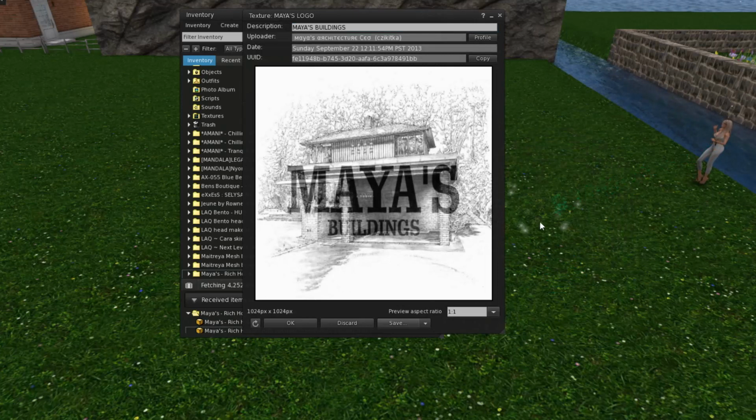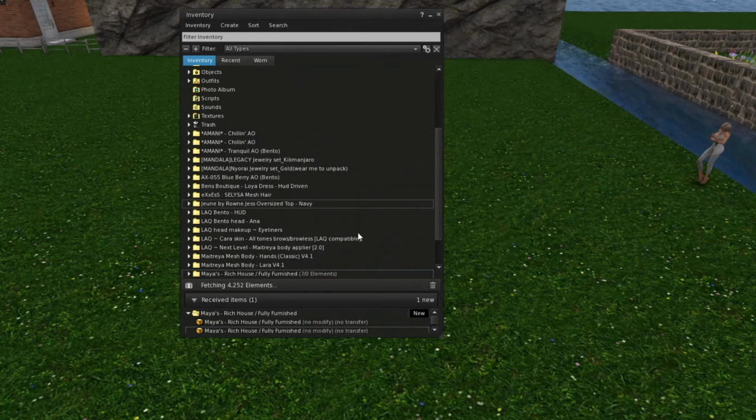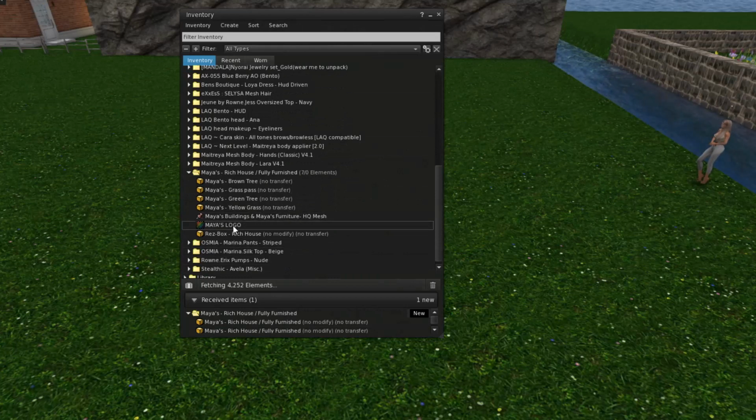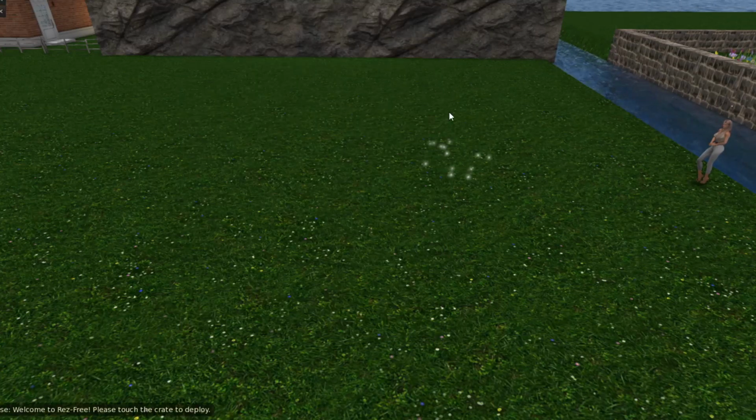Now we have an unpacked folder which contains the items we will actually use. Let's start with the res box. We will just drag and drop onto our land. Clicking on it will give some options when it comes to loading it, but we will just go ahead and click res. And once we are sure that it's in the center of our land, give it some time to load up.